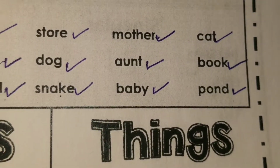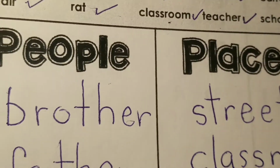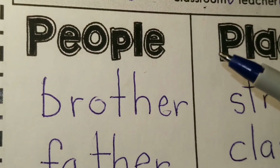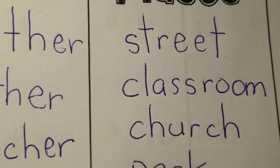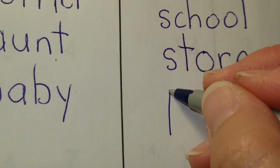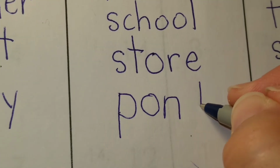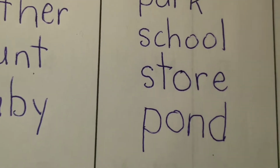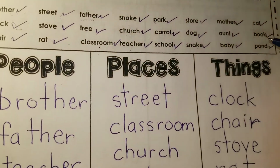Pond is like a very, very small lake. So we shouldn't say that it's a thing. We're going to put it into places, because a pond is a place where you can go. So pond is going to come over here. Pond. And now we're done. That was our last word.